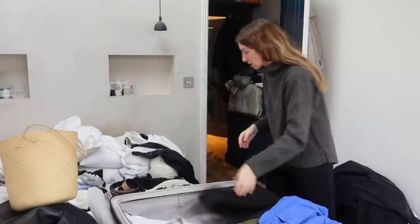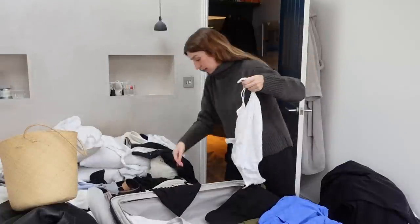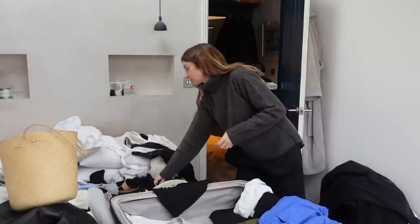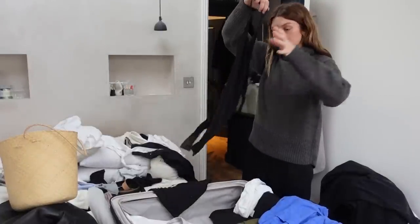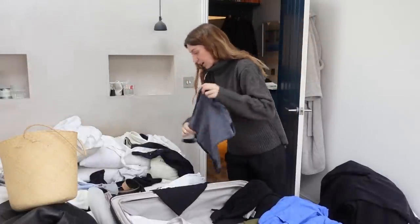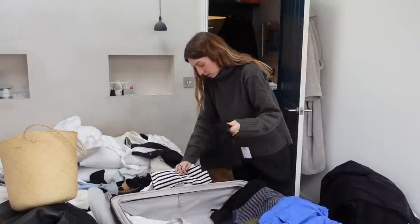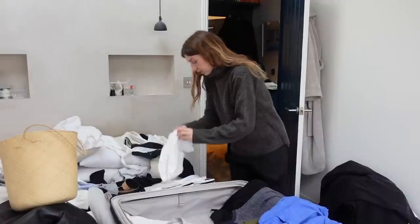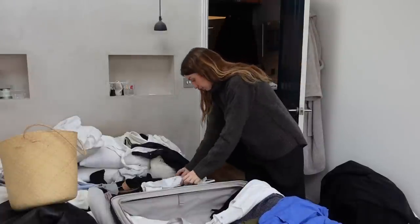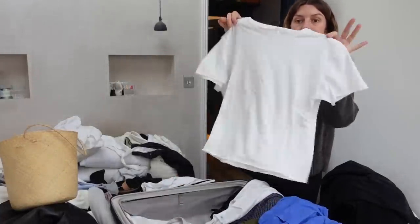What other things? I'll show you more of the basic things I'm taking with me. So when I go on holiday, I always take my Another Tomorrow bodysuit. I've got a white one and I've got a black one. Then I will take a couple of different vests. I've got this stripy one from Nothing Written. That always goes with me on holiday because it looks great with white jeans. I've then got this Sunspel one. This one always comes with me on holiday as well because it's such a great fit. Then I have a white version of the Row green t-shirt.